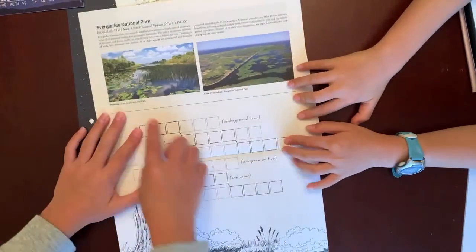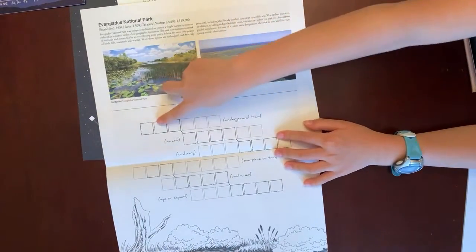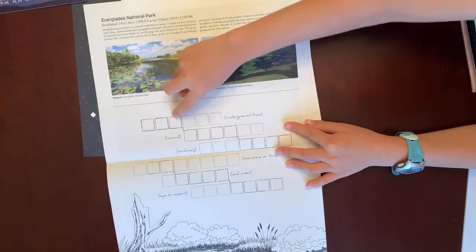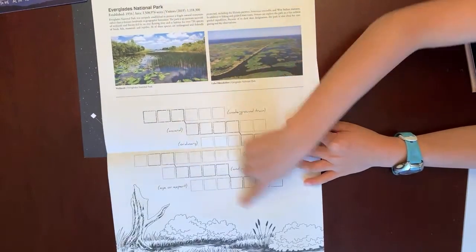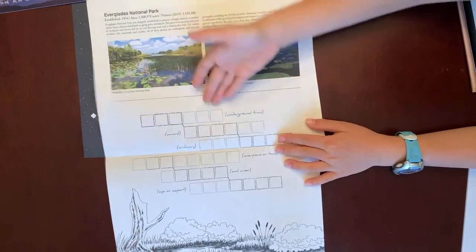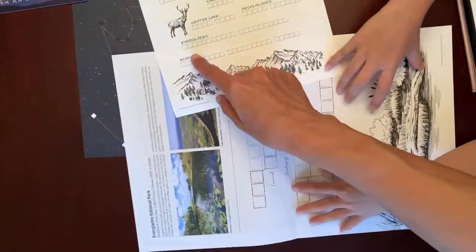Okay, so this is how you solve it. Look, here are the wetlands, and here is a lake. So, underground train, you fill it in, and those black boxes are the letters that you need. But what's this got to do with the park? I don't know. Well, the word you spell has got to have something to do with the park. How many letters? It's a long one.